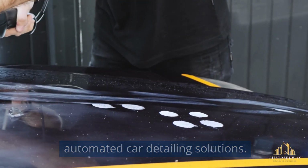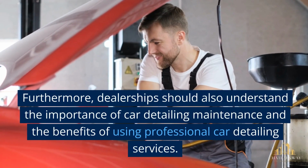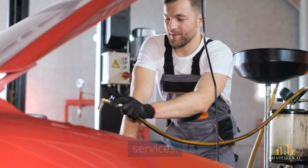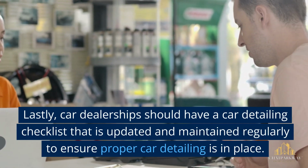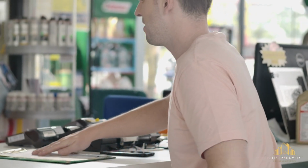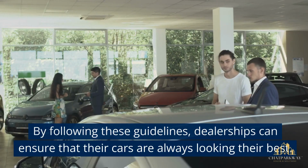Furthermore, dealerships should also understand the importance of car detailing maintenance and the benefits of using professional car detailing services. Lastly, car dealerships should have a car detailing checklist that is updated and maintained regularly to ensure proper car detailing is in place. By following these guidelines, dealerships can ensure that their cars are always looking their best.